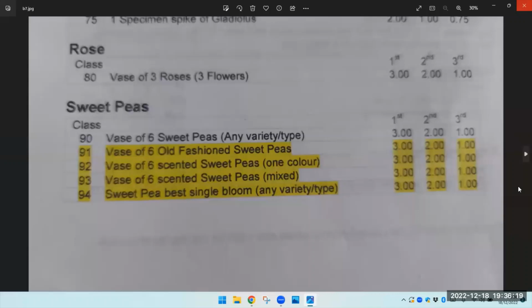Right, our schedule. This is an extra sweet pea class we've added to our schedule from next year. So what we had originally was just one vase of 6 sweet peas, any variety or type, and we've added these lot. We've got to organise a talk on the sweet peas in March, and I'm going to give a talk on how to grow and prepare them ready for our show. So looking forward to that.